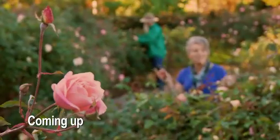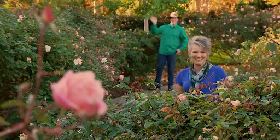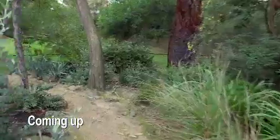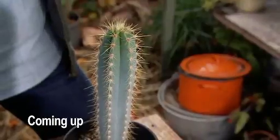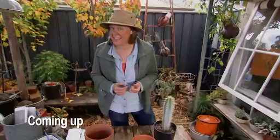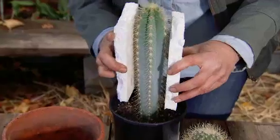Roses are red, white, pink and yellow, and I'll be pruning roses with a lovely young fella. I'll be showing you around a garden that will inspire you to create some different spaces at your place. Cactus are back, but they can be hard to handle and even harder to pot up. But I'm going to show you a couple of little tricks.